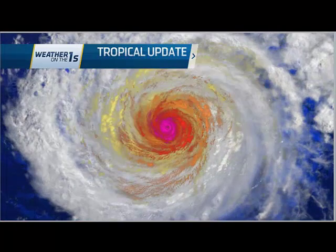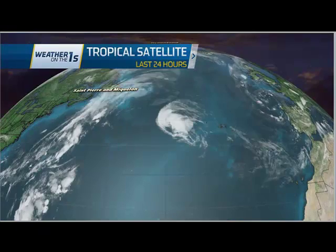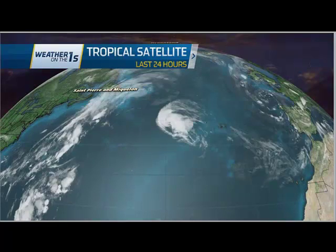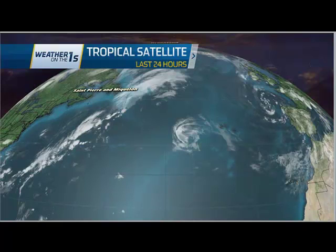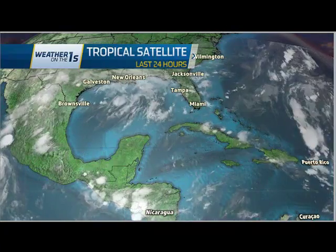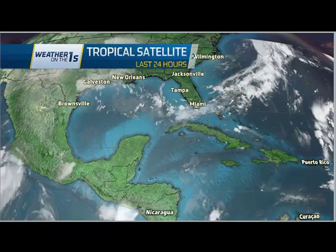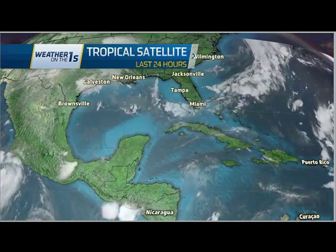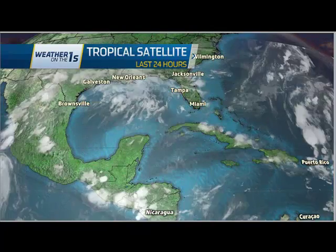In the tropics, Edouard weakening as expected as it's meandering now across the northernmost Atlantic Ocean. 5 a.m. advisory on that, actually moving east at now 7 miles per hour. It's really slowed down, 530 miles west-northwest of the western Azores. And that'll continue to weaken and gradually fall apart over the northeast Atlantic. Otherwise, Gulf of Mexico, western Caribbean Sea, all pretty quiet. No sign of any immediate tropical development. New tropical wave off the coast of Africa we'll watch, but so far, no impressive signs of development with that.